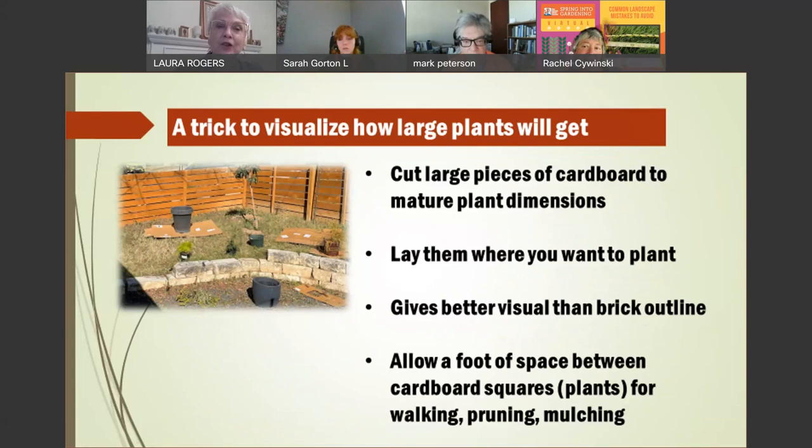This gives you a little bit of a visual of how large your plants might get. You could cut large pieces of cardboard and lay them out on your ground to show how wide the plant will be. Also, you need to remember how tall they will be. So you don't want to plant them too close to each other so that as they grow up, they would interfere. Lay these pieces of cardboard on the ground, and this will give you a better visual of how wide that plant will be at maturity, so you can adjust your space.